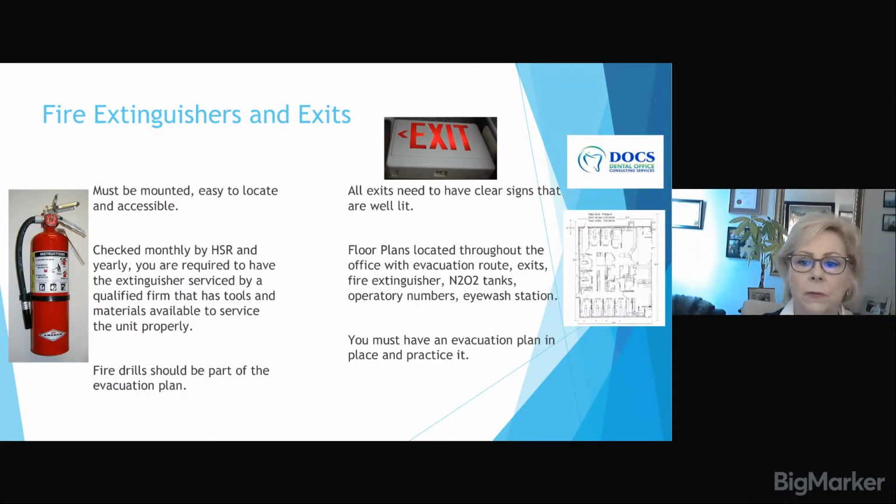Your fire extinguishers should be mounted and very easy to locate and accessible. They should be checked monthly by your health and safety rep, and you're required to make sure that you have the extinguisher serviced by a qualified firm that has the tools and materials available to service the unit properly. And also, as I mentioned, fire drills should be part of your evacuation plan.